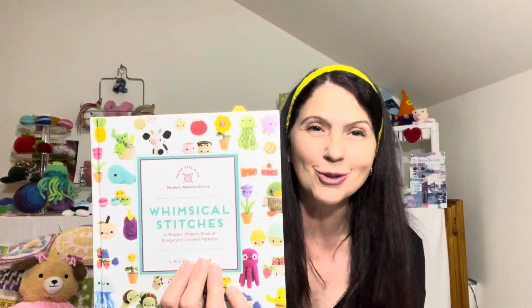Now the other thing, whoops, where are we? Oh my goodness, there is so much happening. Now the other thing that I want to show you is one of the cows that I'm taking part in. Now I have not forgotten Cassandra over at Craftably Ever After and the Whimsical Stitches. I just need to do a little bit of a catch-up of a couple of things.